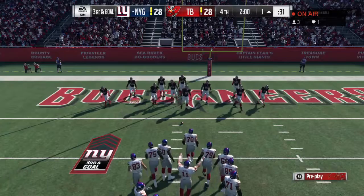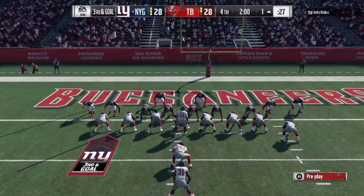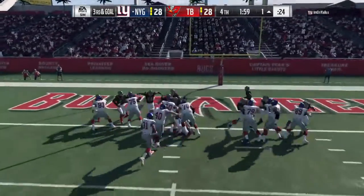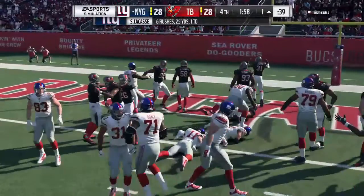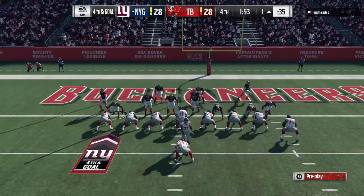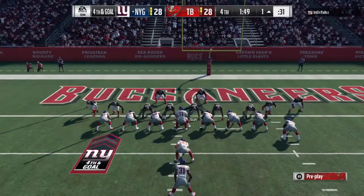Here we go, 3rd and 1. Gut check time on both sides. Here we go now. Green, 39. It's a quarterback sneak, and I don't think he got there. No, they stop him right where it all started. So call that no gain on the sneak, and now they're still a yard short here on 4th.